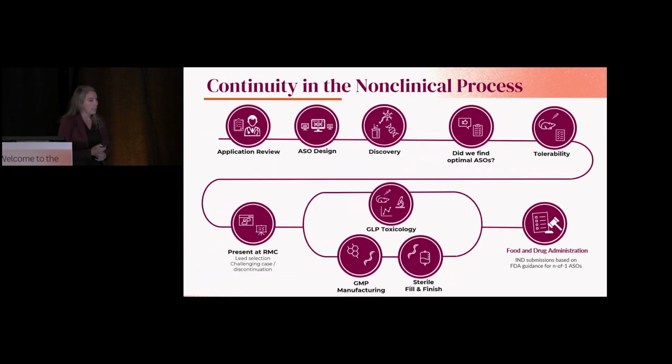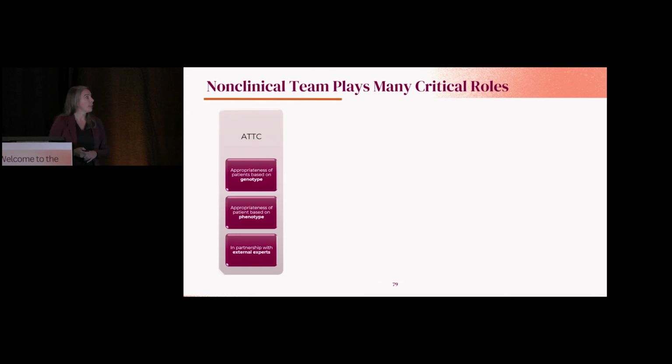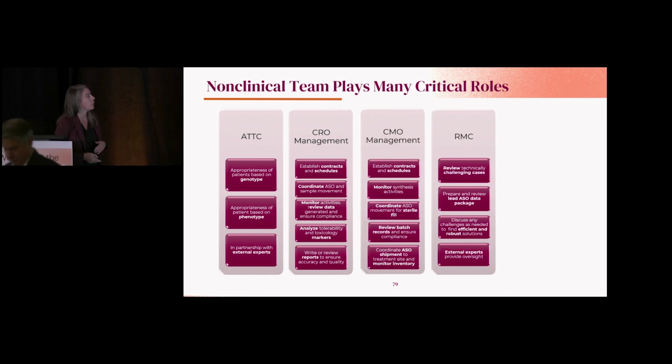ASOs. So Nadina covered the first few steps here, and so then I'll take you through the rest, where we run the tolerability study, which is the last step of the screening, and then to lead into a data package that will be presented, reviewed at the RMC committee to select a lead ASO, moving into the more critical steps of development, which include GLP tox and manufacturing, and then into the IND submission and approval.